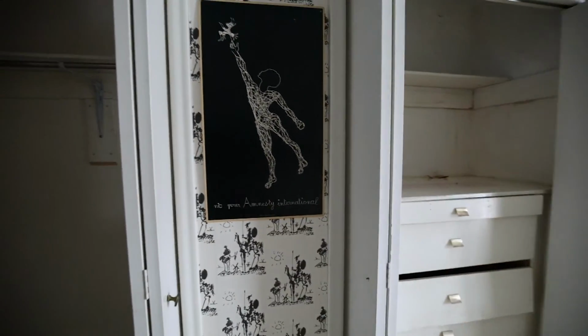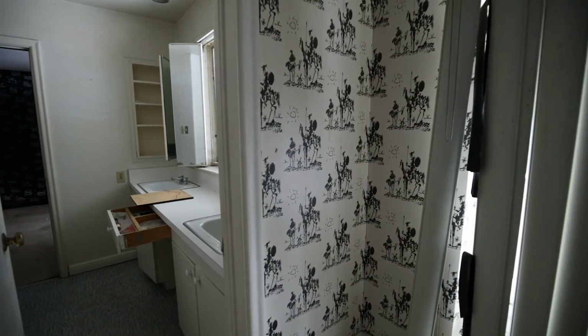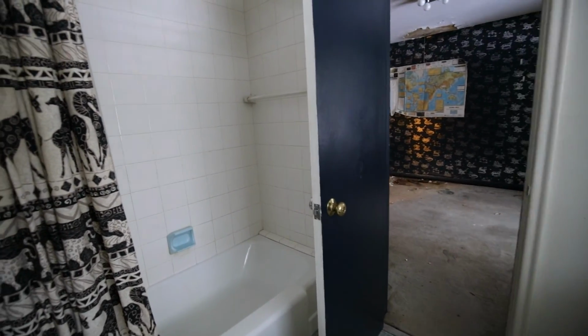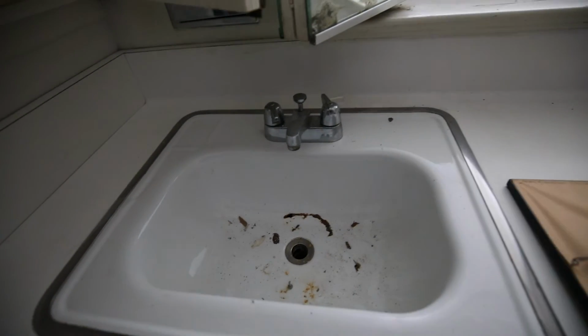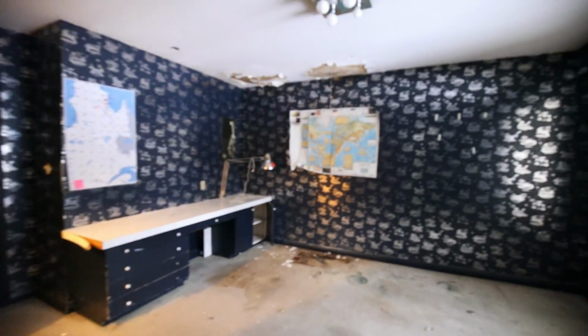So this house is mostly empty, except for a few pieces of artwork, right? Which is a bit surprising. It has an outdoor pool, which is completely buried in snow right now. It's the ensuite bathroom. More artwork. Wow. Got some shiny wallpaper here. That is amazing.